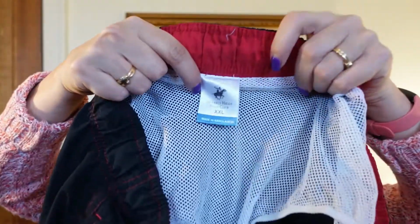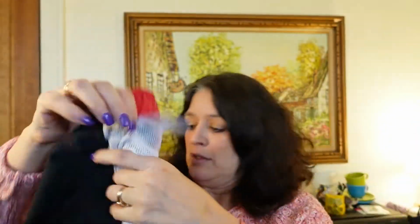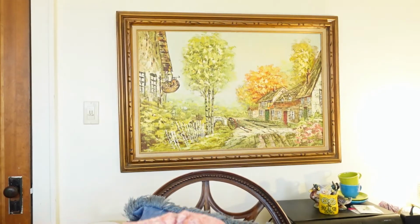The next one is this is Beverly Hills Polo Club. This is another men's bathing suit. Now this one was a blue tag. Blue tag means that I spent, oh, let me grab this. Let's see if it tells me on here. There it is, $4.29. $4.29 for the blue tag.